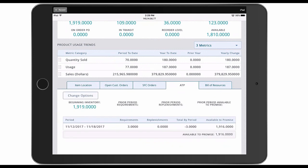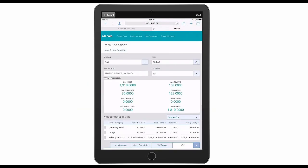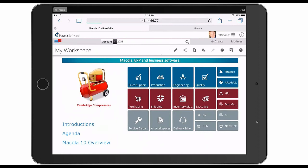But notice we're working with something that the windows are opening in front of me, and I don't have multiple windows to close after it. It's a nice improvement over some of the earlier versions of item lookups. I can go right back to my standard desktop here, or the native app as you might call it, and go back to that.